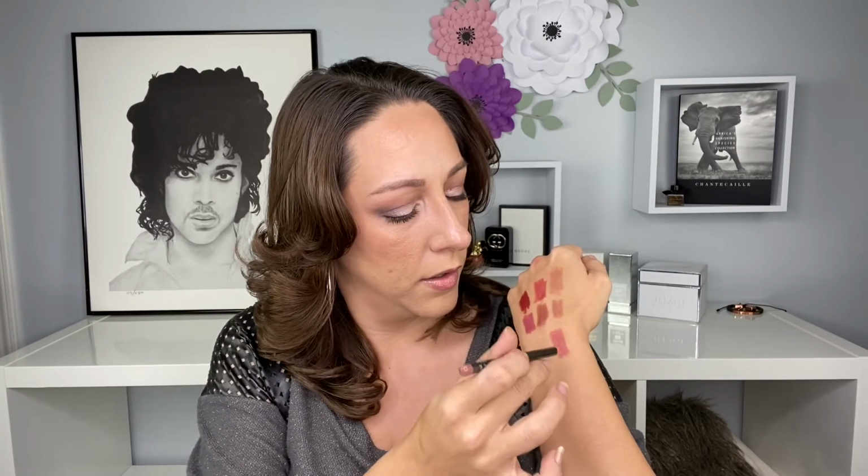And then this is, if you can't tell, it needs to be sharpened. This is a go-to for me as well. And this one is from Pat McGrath in the shade Suburbia. So they're different. And then a new one to my collection, which I'm also loving, is the Chantecaille lip liner in the shade Discreet. That's different too.